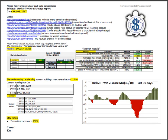In the market mosaic, price with respect to the 200-day moving average is green bullish, 5.19%. Slope of the 50 is yellow bearish at 0.16. ADX is a weekly trending 12.4.